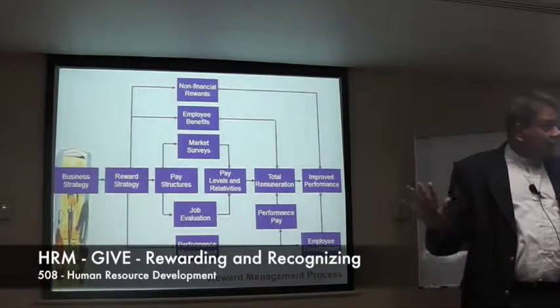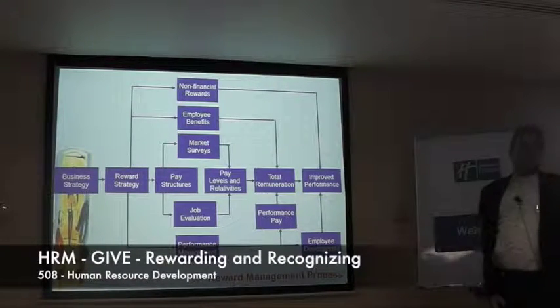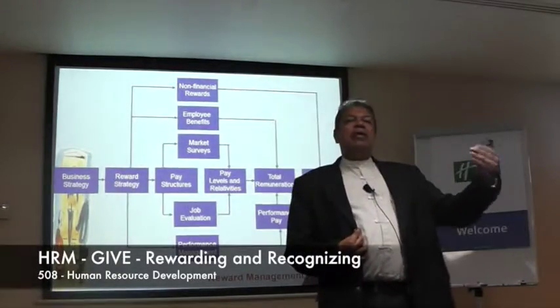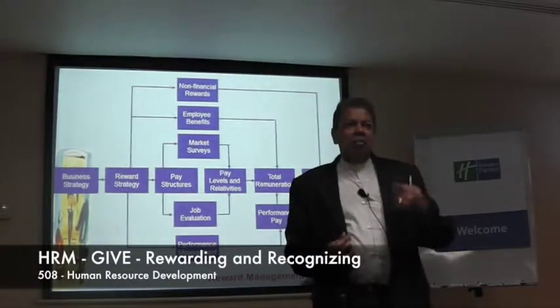Is that okay? Right? Yeah, is benefit a reward? So the benefit is a kind of financial reward. Say, when you get a health insurance scheme, instead of you paying for the doctor, the insurance scheme will pay for the doctor, or the insurance scheme will reimburse your medical expense.